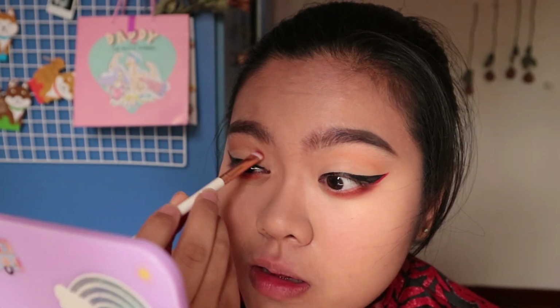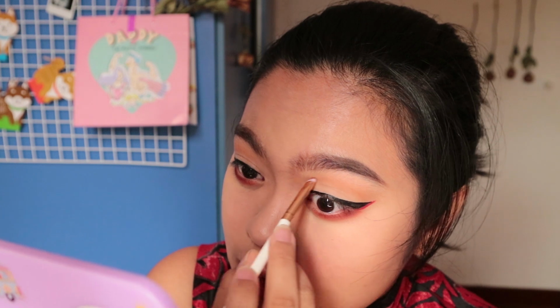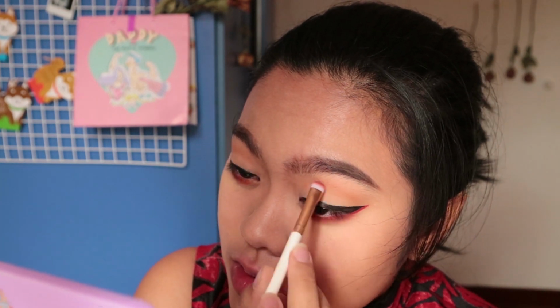I think I want to make a little mini cut crease. I'm just gonna draw a little line to emphasize the shape of my lid, so that my eyes look a little bit bigger, like this. Shade right here, the highlight shade over here, and I'm gonna pop it inside here. Alright.